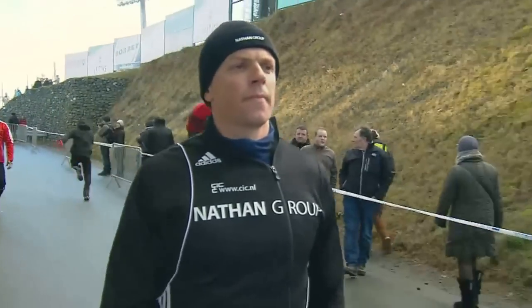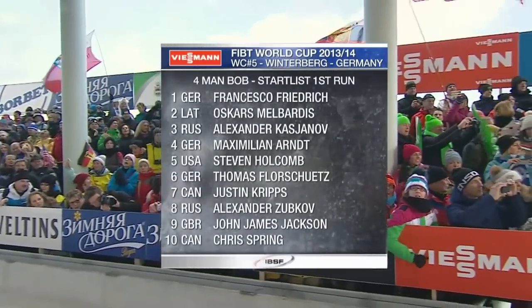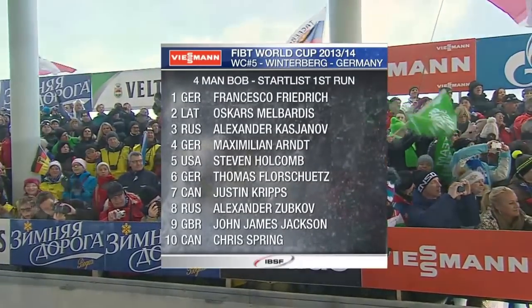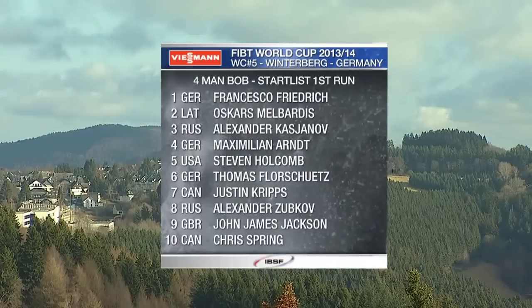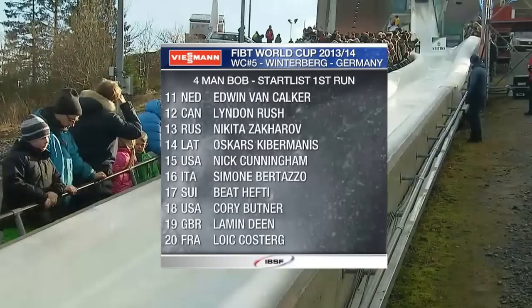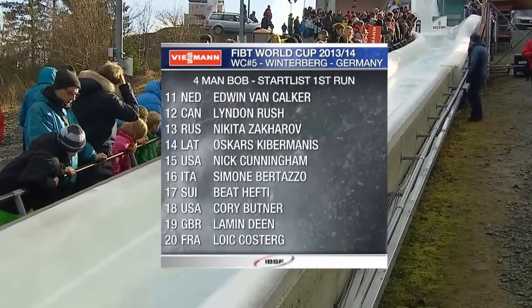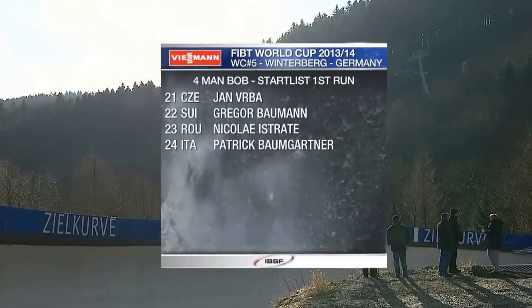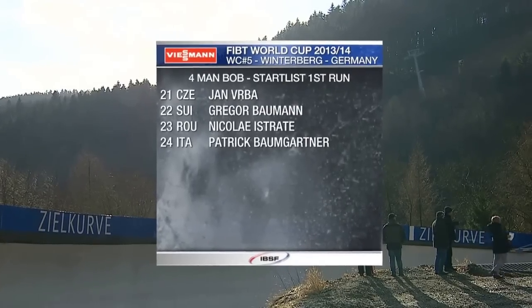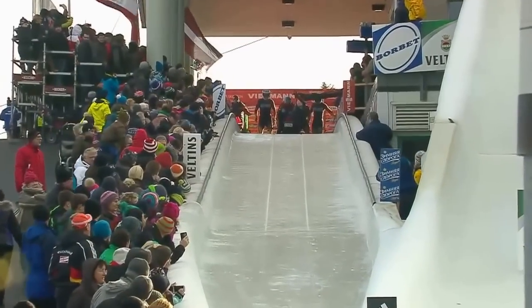Boy, there's a guy with some pressure on him from Holland. Yeah, that's not Edwin physical, Van Cocker. That's mental. He's got a lot of pressure on him today to produce on a track they consider home for the Netherlands. Well, 2 of our potential winners go off 1 and 2. Francesco Friedrich, silver medalist yesterday. Oskars Melbardis has been in the bronze medal position the last 2 straight years. Didn't feature on the podium yesterday. 24 sleds, and only 20 go through into the second heat, so there is still pressure.